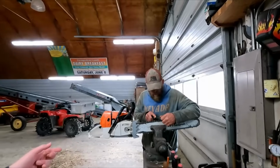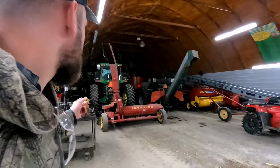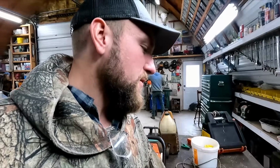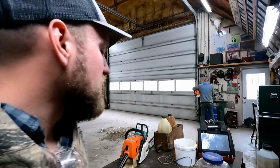Dad's getting the chainsaw all sharpened up, the 660. I'm going to grab some fuel. We're also bringing the mid-size saw. So it should be fun. Nice weather out today, cooler. Should be fun to work in that.